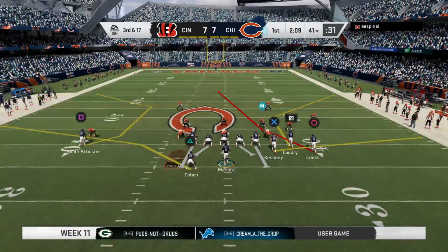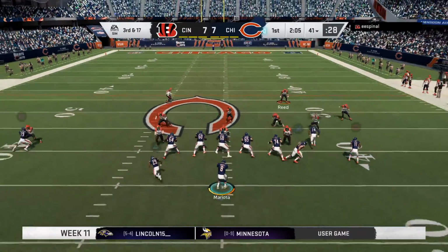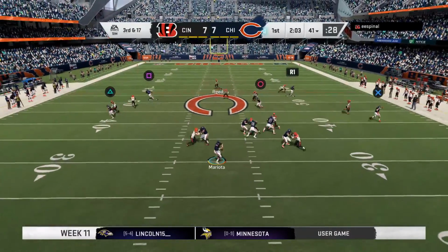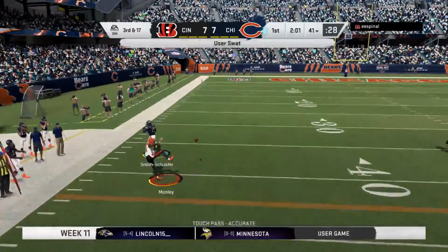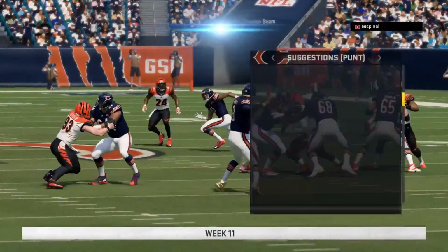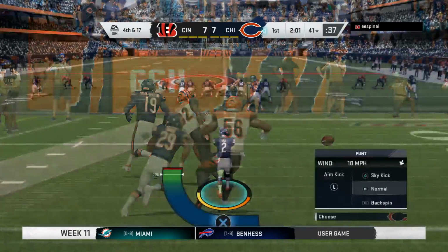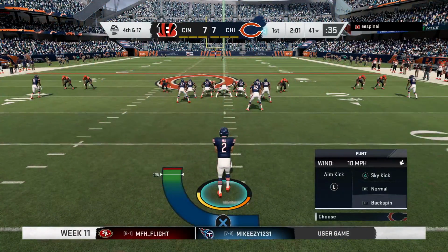So following the holding call, what can they do here on 3rd and long? They'll throw again. Mariota. And that will be incomplete. Certainly looked like they were getting ready to convert there on 3rd down, but what an effort to get his hand on that one, knock it away, and brings up a 4th down decision.